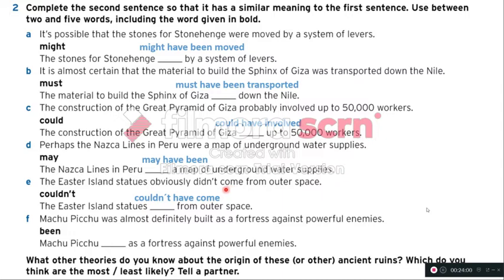And the last sentence we have, Machu Picchu was almost definitely built as a fortress against powerful enemies. Machu Picchu was almost definitely. In this case, we have the verb in past participle. We don't have the modal. Which modal would you use? Was almost definitely. We use must, okay? And when you use must for deduction in past, you have to use have, and we already have the verb in past participle being built. Must have been built. Machu Picchu must have been built as a fortress against powerful enemies.